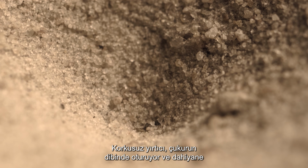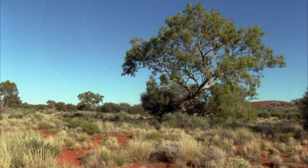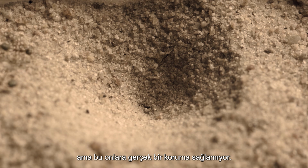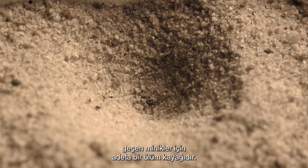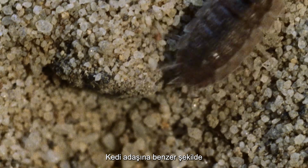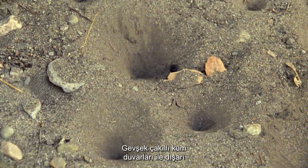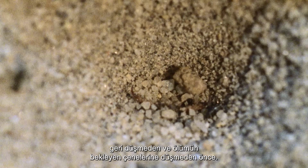The fearless predator resides at the base of the pit, and waits for its ingenious architecture to work its magic. Many ants may well be the same size or even bigger than the antlion, but that affords them no real protection. The loose, sloping walls of the lion's pit are a death slide to tiny passers-by. Similar to its feline namesake, the tenacious antlion is not put off by prey that is considerably larger than itself. The sloping sides of the pits, with their loose gravel sand walls, are almost impossible to climb out of or escape from before falling back down and into the waiting jaws of death.